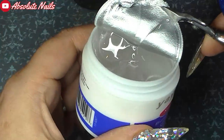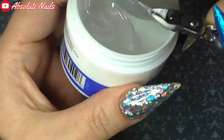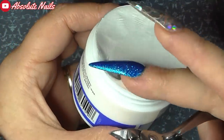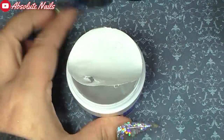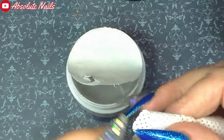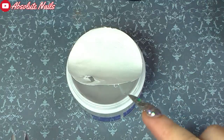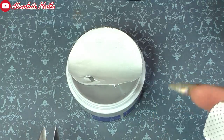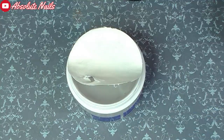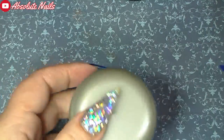So this gel looks a little bit more on the softer side. I'm going to try these though and see. I don't do gel nails, but I'm thinking of trying them because I do get asked by people to do gel nails. What I could do is mix some glitter with this gel and put it on a nail. I might try that in a different video. But for this video, I am going to see how well these keep big crystals on.